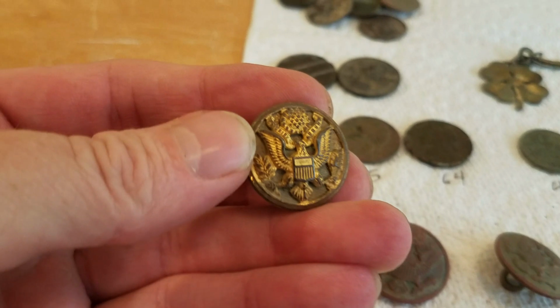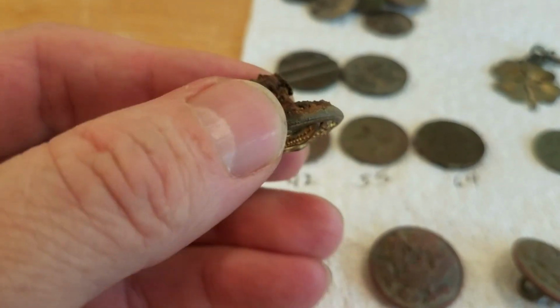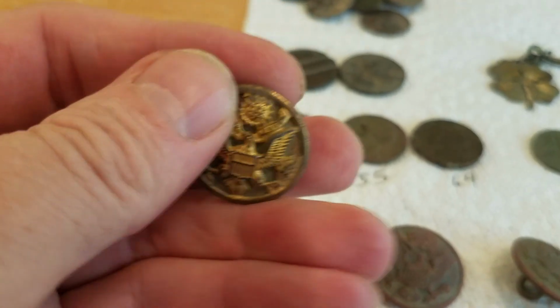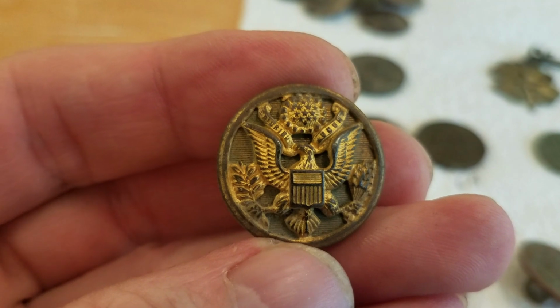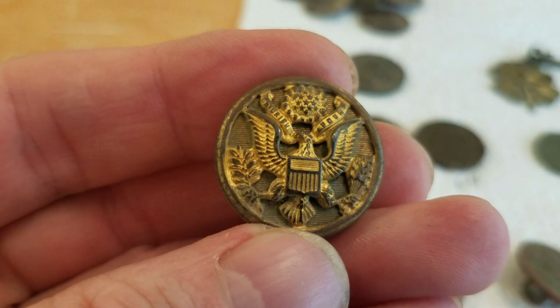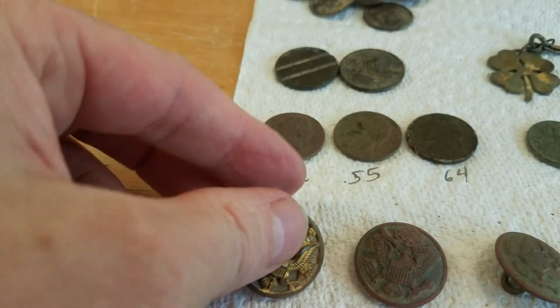Now these are different. Look at this. This is iron back. This is, I think, newer, much newer. And notice the wings of the bird go up, and they have more of a curve, especially at the bottom where they come out of the body right there. There's a roundness to them.